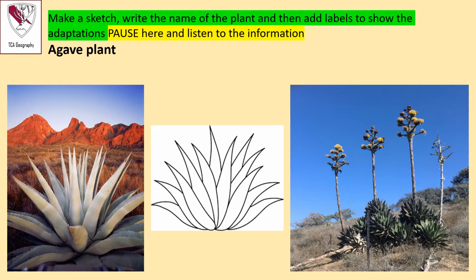Another thing that the agave plant can do is it can remain semi-dormant. The photograph on the left-hand side here, the plant can remain pretty much like that. It's not dying, but it's not growing either. It can remain like that for 20 or 30 years until there is some heavy rainfall, after which it can grow these stalks, as you see in the other photograph.